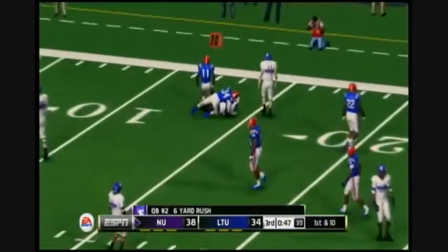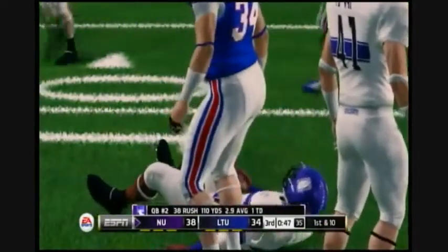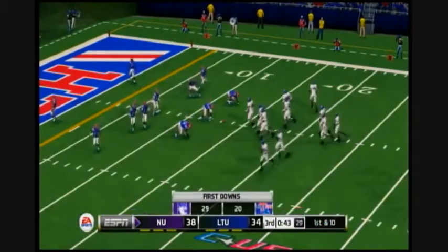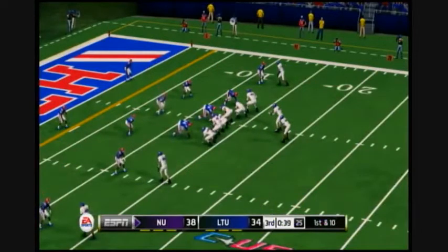And he carries the ball for a nice gain. Brings him down. Gain of 7 yards. First down. From the 13-yard line. It's first down. Backup quarterback into the game now to call the signals.